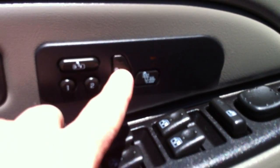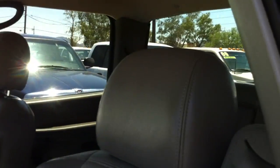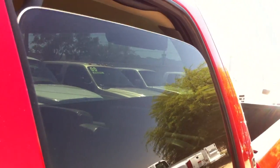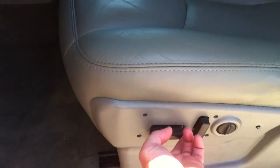Anyway, you got heated seats. You got, let's see, windows. Let's try that window and this window. There we go. Let's see. We have the driver's seat. Make sure everything's all right there. Seat looks great. Power. That works. That works. Back. Up.